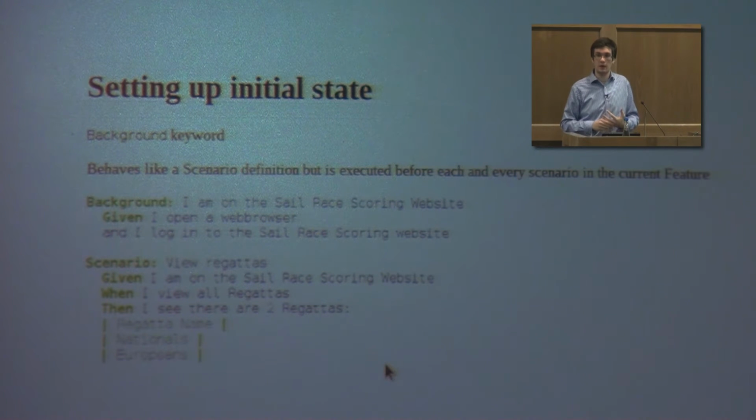So the background keyword allows you to define something that will be done before every different scenario. So it's very, very handy to do. It allows you to take out a lot of the boilerplate and makes the scenarios a lot more concise, readable, and easy to follow.